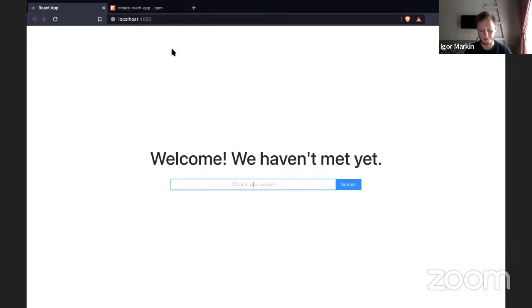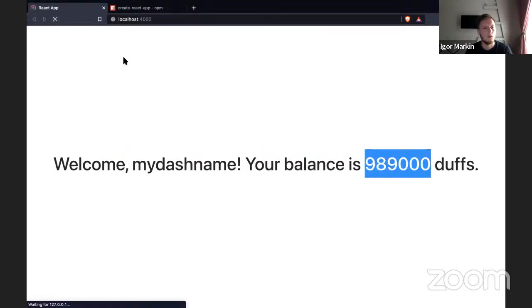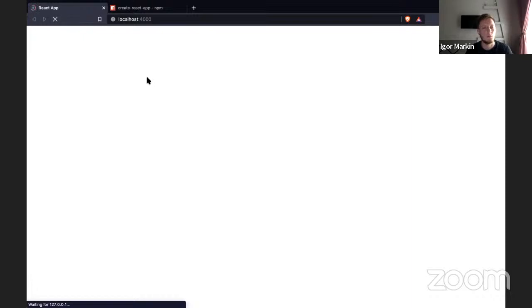Let's see if it plays out well for me, because I had some issues with Dashmate at my local end, because my machine is quite overloaded. So basically, I am using Dash identities and DPNS, and let's see if we do something with that. Yeah, so as you see, I managed to register the name in DPNS. It shows my balance. I will refresh the app so that it picks state from the platform.